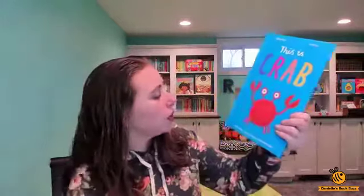Then there was This Is Frog, which just came out recently, and now this one is This Is Crab. So these are really fun interactive books. It says a gripping, tipping, nipping interactive book. So it's really cool to read to your kids.